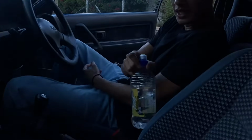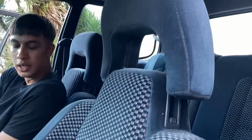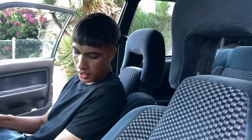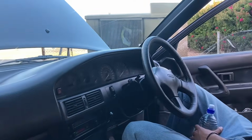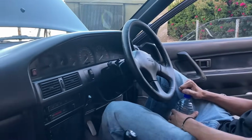But as you can see here, the import has similar seats to our bucket seats, the leather ones that we have here. The only difference is it's a fabric one, the cloth version of the OEM. Other than that, obviously the speedometer is in miles per hour, and then you have the orange, which is kilometers, beneath. It came with a factory sunroof as well. Electric windows, power steering, and that's about it.